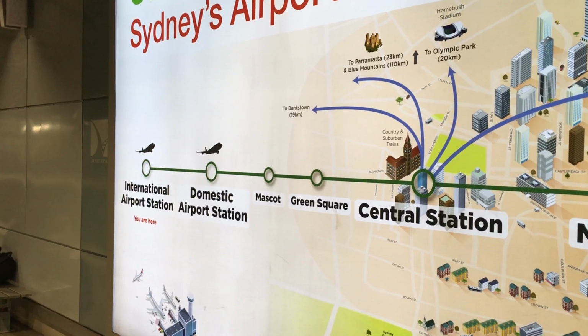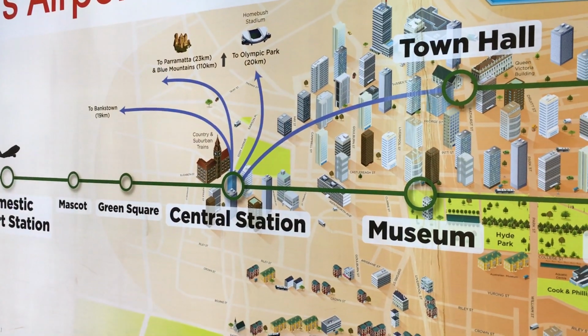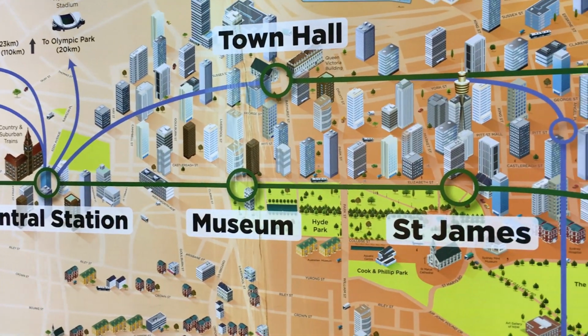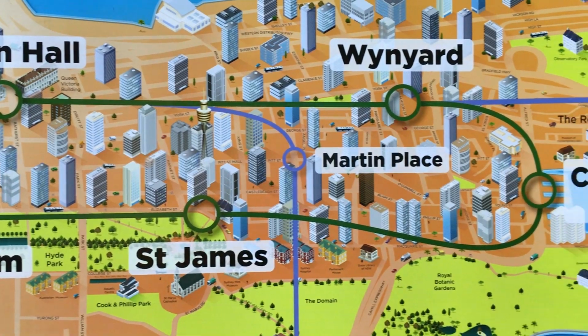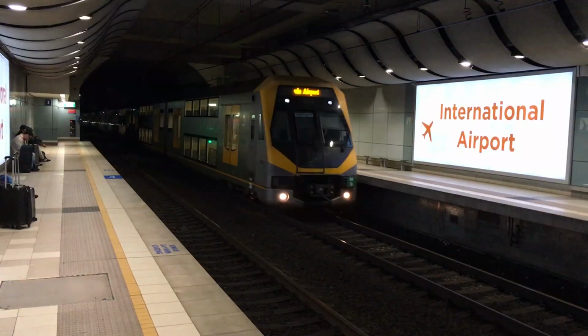Catch the train. We're going to leave the international airport, take the green line. There's where we were yesterday at Central Station. And then all the way over here to Circular Quay, near the Opera House.